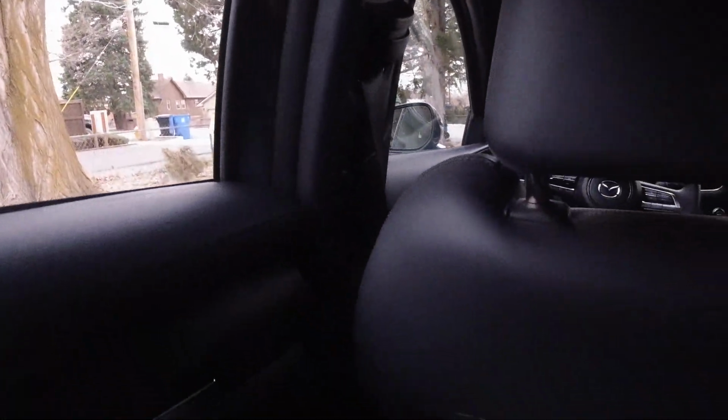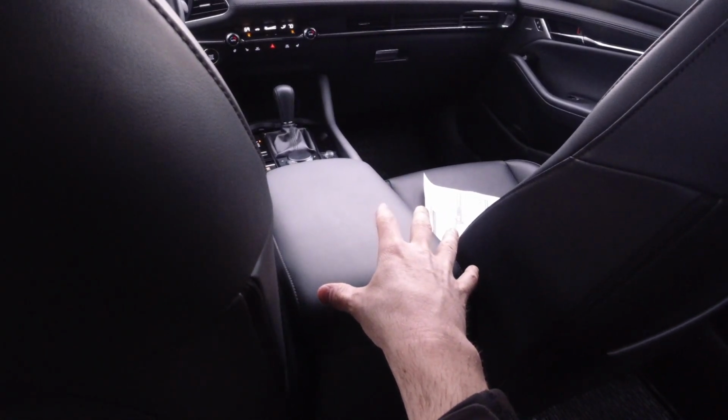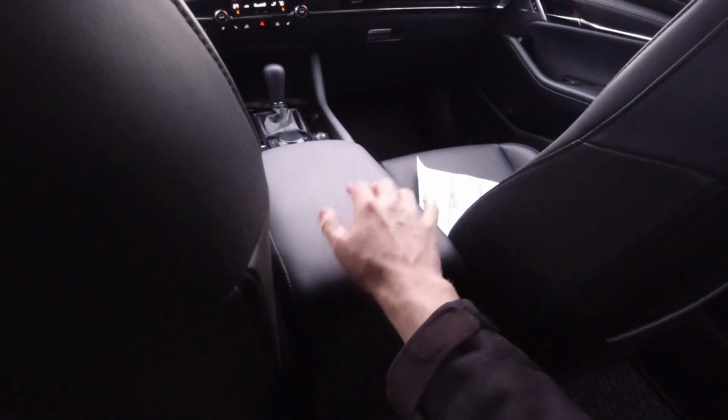There are no power sources in the second row. Grab handles, overhead light, although the door has to be open for that to come on. Yeah, so the materials in the second row are pretty nice, but there just aren't really any amenities back here. There are no overhead lights that you can turn on. There's no way to charge a phone. I guess the second row occupants could use the USB port in the console box here, but it would be nice to see at least one on the back of this center console.